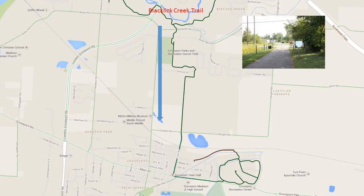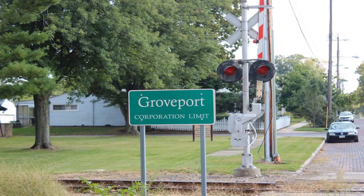Once the trail ends, you will cross Corbett Road and continue heading south. You'll notice some railroad tracks and the road becomes brick, and that is Groveport.